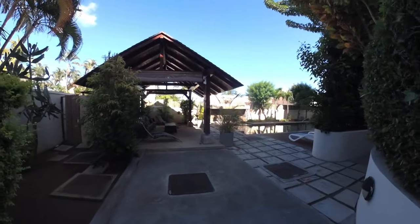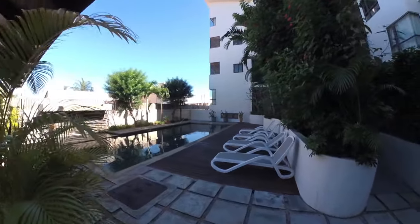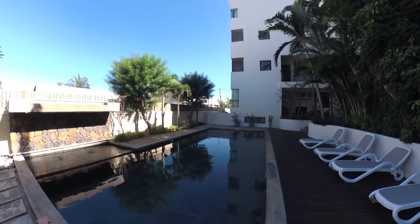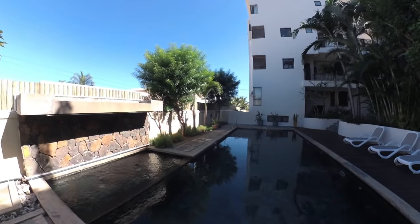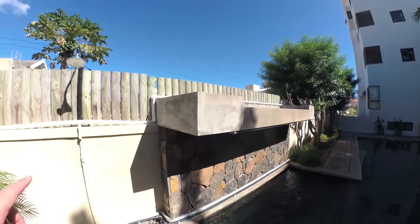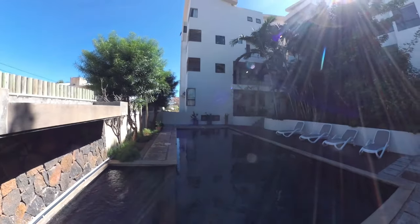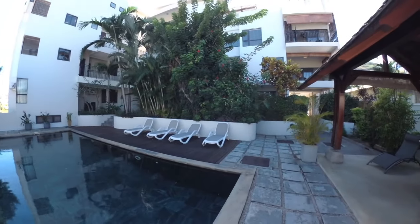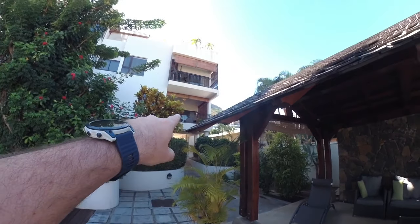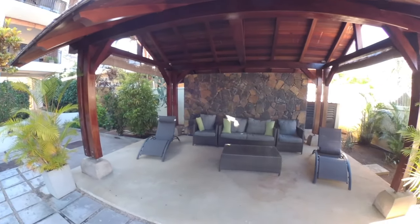There's a seating area down here where you can come and relax. There are tables, there are lounger chairs out here by the pool. You can see the size of the swimming pool. It's got like a little hot tub area over there. Got an outside shower here, outside shower area. I'll take you around there. See there. And there's the unit up there. So that's the unit looking onto the pool area. Seating area downstairs.